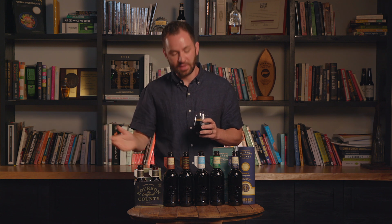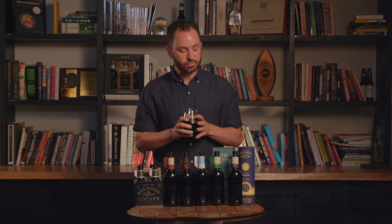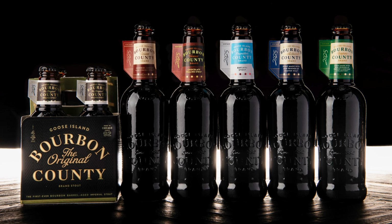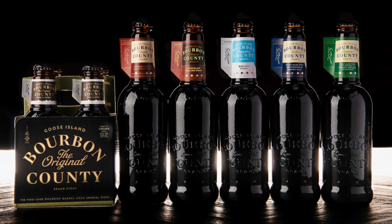And so again, the inspiration for this lineup is really all about our original and that change to the new 4-pack that highlights the beer that started it all, which is our Bourbon County Stout Original.